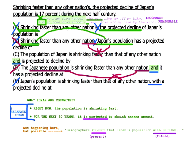Versus, notice the way that the comparison is constructed in the choice that's actually correct. You've got the population of Japan versus that of any other nation. This is done flawlessly. This corresponds to this. Perfectly done. Make sure you notice how that works. That's the whole point of these pronouns, that of and those of, is to do exactly this sort of thing: to pluck a noun out of one half of a comparison and to use it in the other half of the comparison. So, yeah, okay.